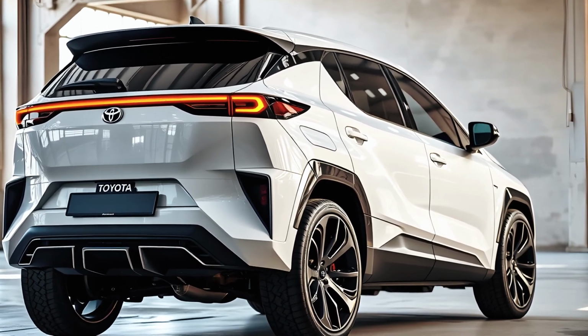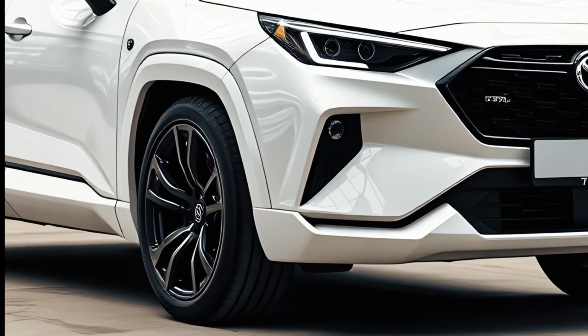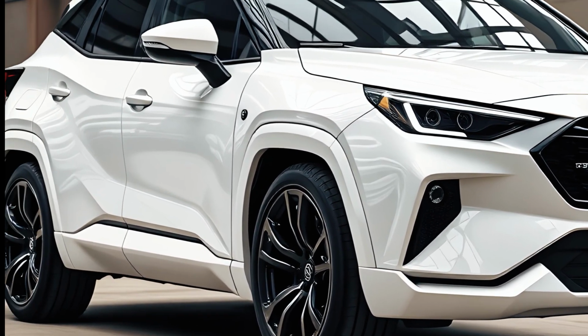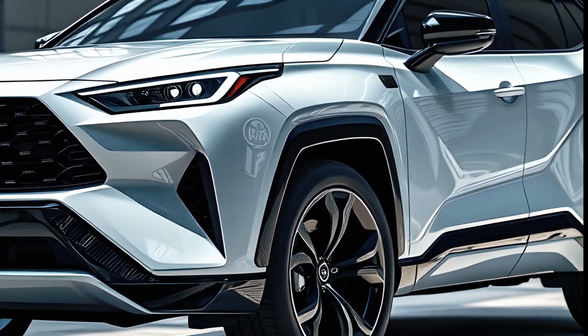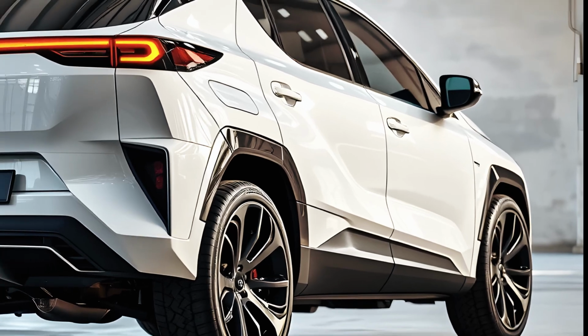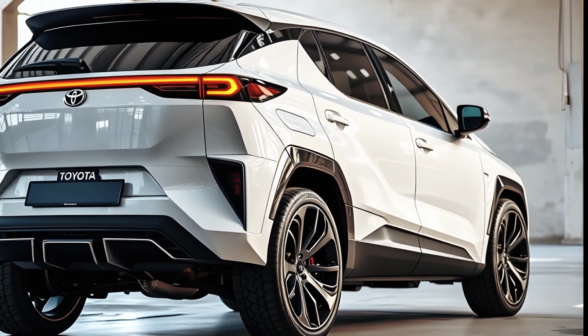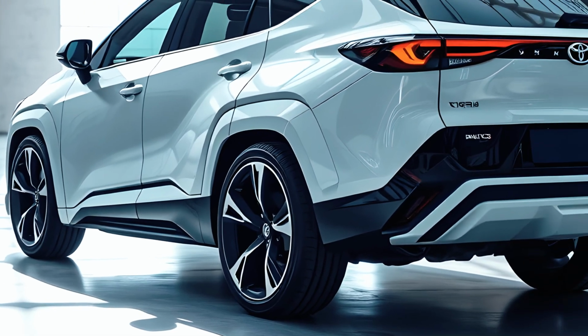Move to the side, and things get even more aggressive. The fender flares are exaggerated and squared off, hinting at off-road capability, but it's the lower stance and wide wheels that really give the silhouette a sporty feel. Black accents along the windows and door trim contrast nicely with the pearlescent white paint, while sculpted lines flow prominently from front to back.